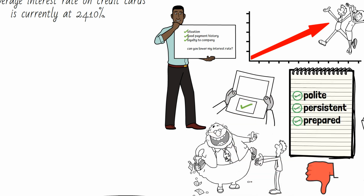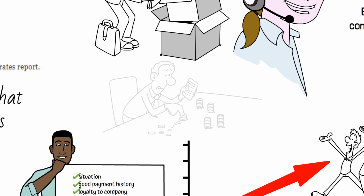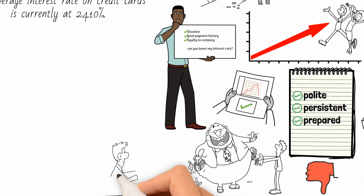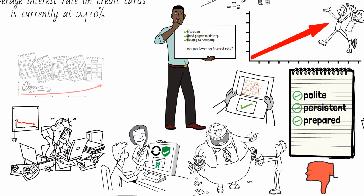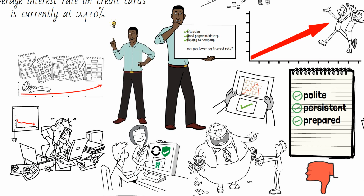If you're successful in negotiating a lower interest rate, be sure to keep track of your savings. You may want to consider setting up automatic payments to ensure that you never miss a payment and incur late fees or penalty APRs. Keep in mind that negotiating your interest rate may not be possible in all situations.